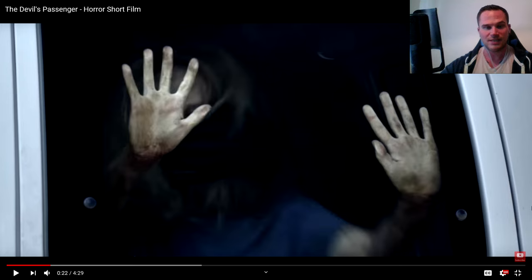That makeup effect's really, really good. A true testament, and we'll see this further down the line, hopefully, because I haven't seen this yet. It'll be interesting to see if they've carried the dirt over to her nails. People tend to miss that. I really like the look of this so far.